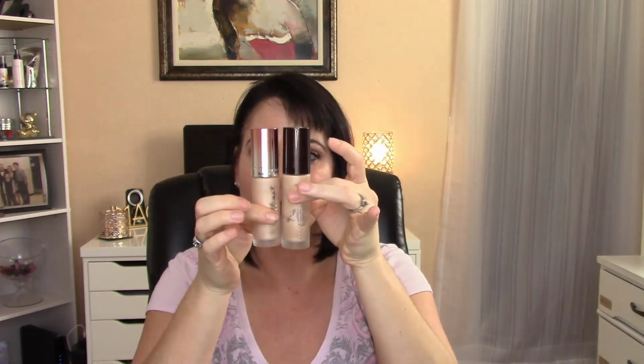But anyways, this is, what, $12, $13 as compared to $38 or $40, and you can always get sales and coupons on Physicians Formula, so, you know, there you go. Great, great primer, less expensive primer. So these I really, really do feel are pretty much dupes for each other.